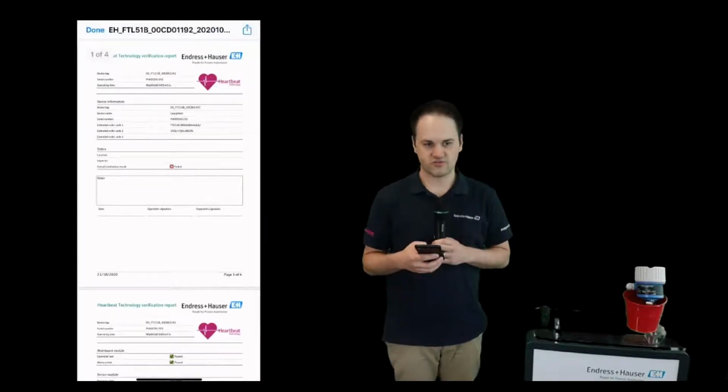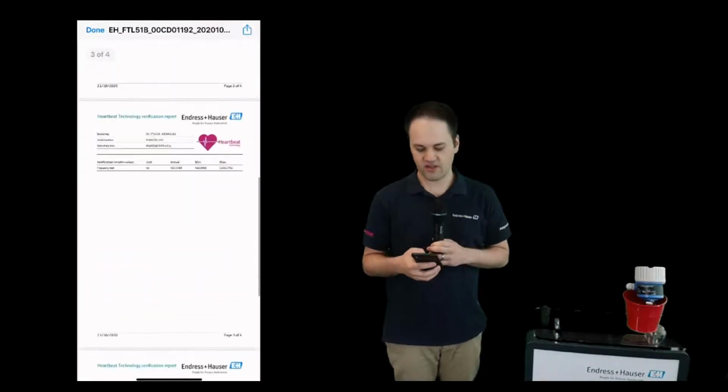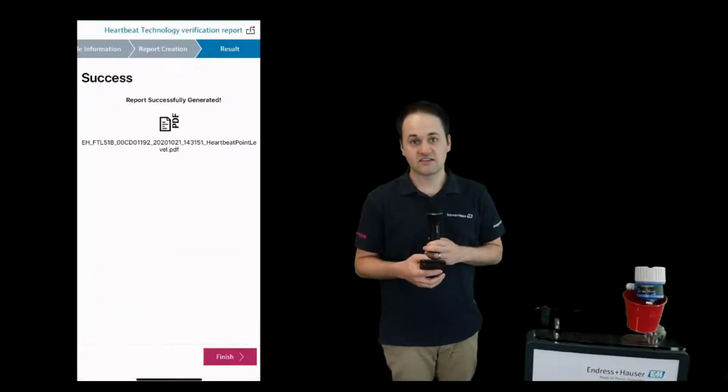Okay, cool. So you can see through here the results of the heartbeat verification report. The components that have failed are located in here. And it's really as easy as that. So much faster and easier than traditional devices for the field check as well.